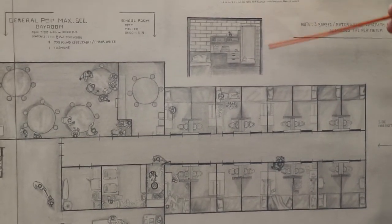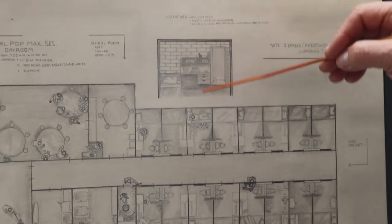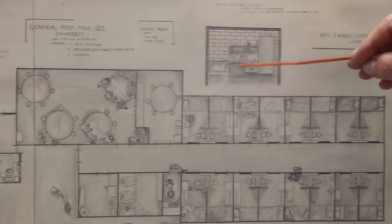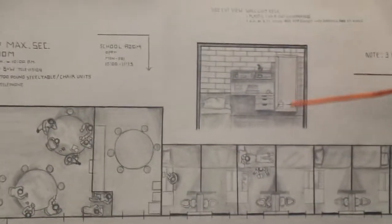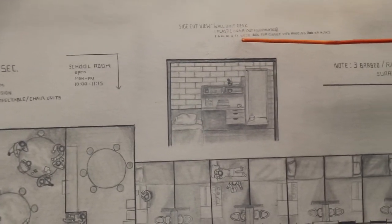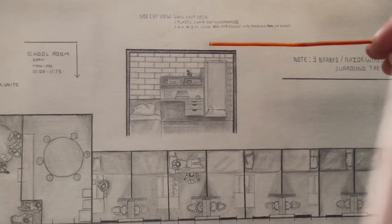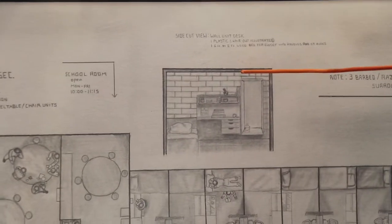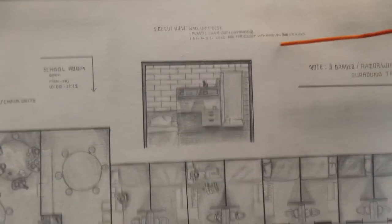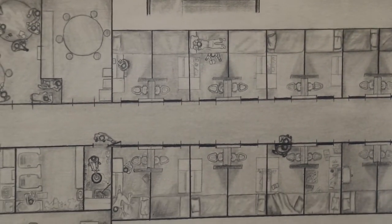Okay, this is a side cut view. So if you were to take one of these cells and just slice it, take off one of the walls, you're going to see a wall unit desk. That's what this box is. This is all metal, and this is the only place you have to put your clothes and papers. And it's just a metal little cabinet. You have one plastic chair. And anyway, it just explains that this is your closet as well. You have to hang wherever you can. There's no devices to hang anything.